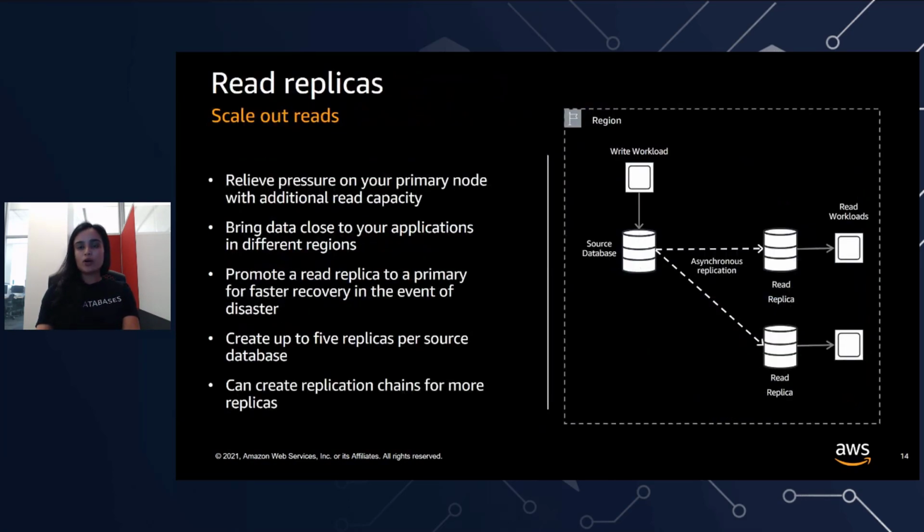Another feature that you might want to take advantage of is the use of read replicas. So on RDS, you're able to create up to 5 read replicas. And one of the primary use cases of read replicas, as the name signifies, is to relieve some pressure off of your source database and offload your reads to the read replica.